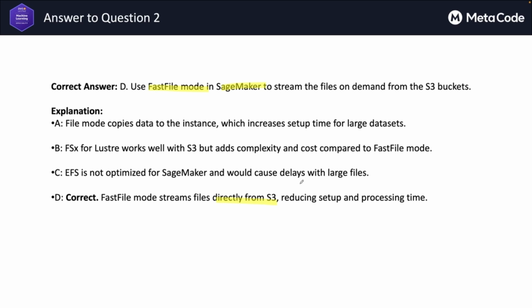So here's a tip for the exam. If you use very large datasets and minimal setups for SageMaker, fast file mode is the best choice.